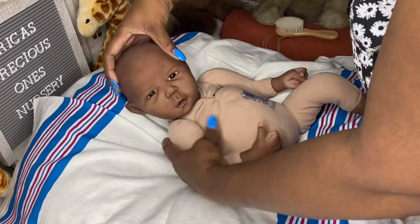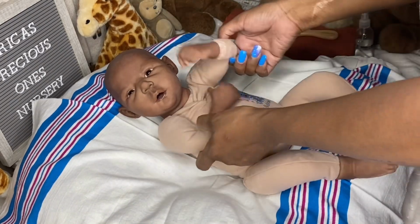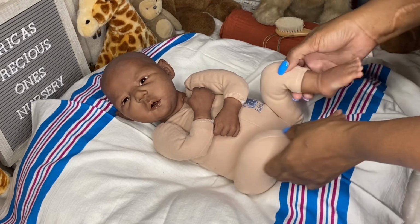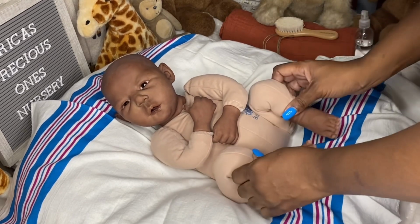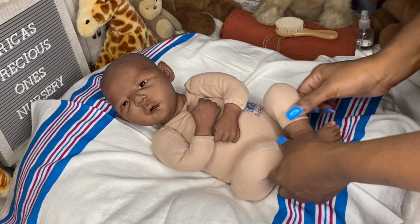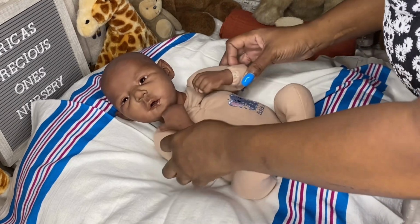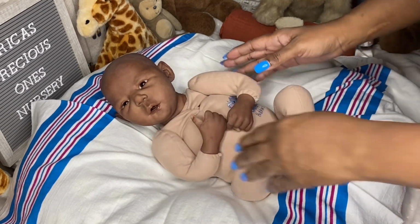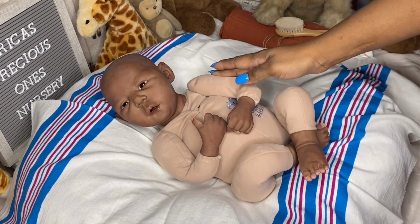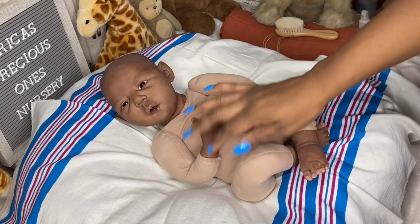And her head does turn. I try not to put the cable tie too tight because I want her head to be able to turn. Her legs do bend. I try to weight her where her legs, like where the knee is, can bend. Also the arms can bend. I put weighting in this baby's arms and legs this time. The first one, I didn't put weighting in the arms and legs.